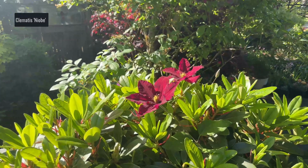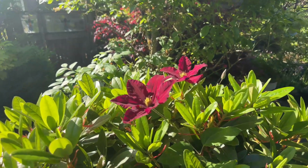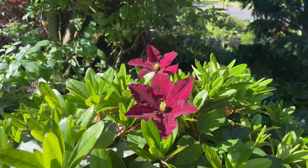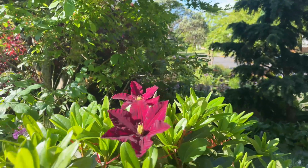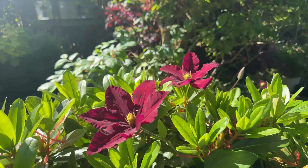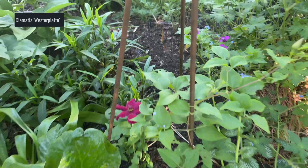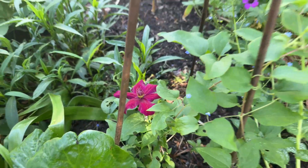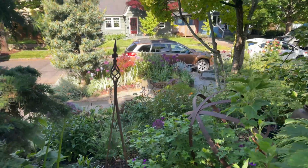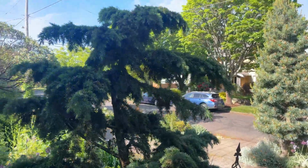Now we're out in the front garden, and we're just outside the gate, so you can kind of see the gate there in the background. And this is in the front garden, clambering through a rhododendron, and this is Niobe. Look at that rich red. It's a beauty. Another youngster that's just getting started is Westerplatte. I have it in two locations. I'm trying it in this new location, see if it'll do a little better for me. And it's recently planted. My hope is that it will grow up that little structure and into this conifer.